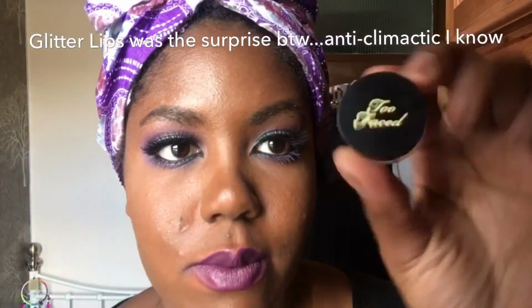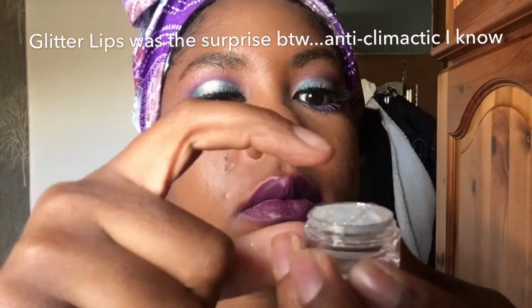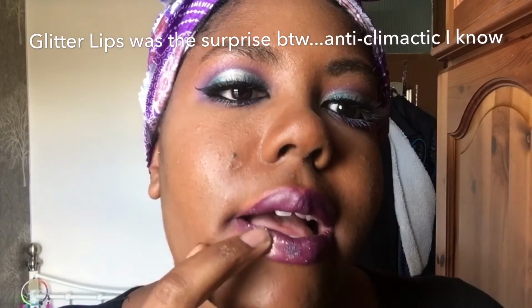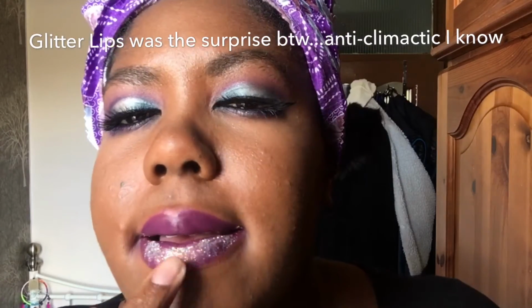So now I'm just taking this lipstick. It's just a regular stick lipstick, and then because it's wet, I don't need to wait for anything to dry. I'm just gonna take the glitter straight on my finger and pack it on. Just pack it on there. Because I couldn't decide what I wanted to do with this glitter, I felt like if I added it to the eye, it would just be too much.